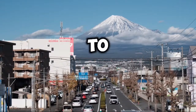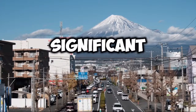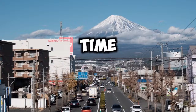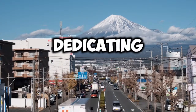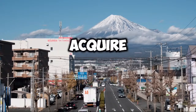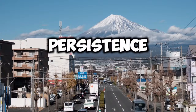It's important to acknowledge that learning a language can be challenging, and it requires a significant investment of time dedicated to studying. The aspect of time is crucial when it comes to language learning. Without dedicating ample time to studying, it's difficult to make progress and acquire proficiency in English. Patience and persistence are key.